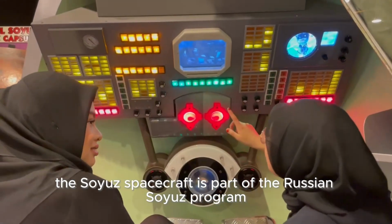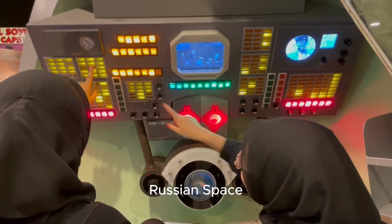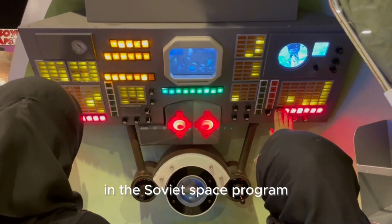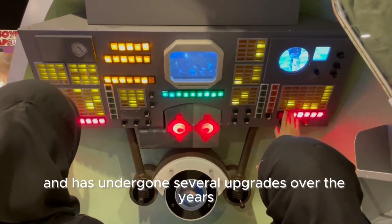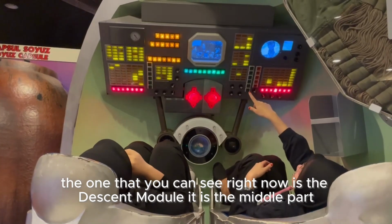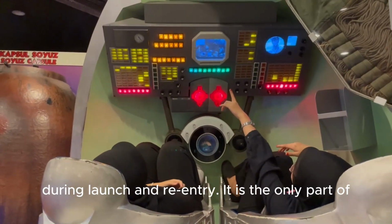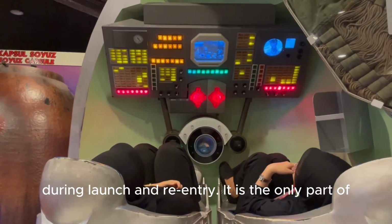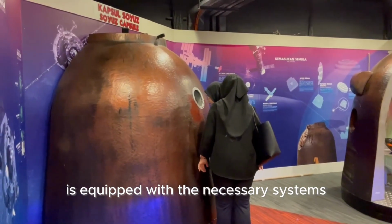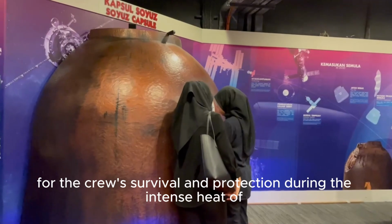The Soyuz spacecraft is part of the Russian Soyuz program and is developed and operated by the Russian space agency Roscosmos. It has its roots in the Soviet space program and has undergone several upgrades over the years. The one that you can see right now is the descent module. It is the middle part of the Soyuz and is where the crew is seated during launch and re-entry. It is the only part of the spacecraft that returns to Earth. The descent module is equipped with the necessary systems for the crew's survival and protection during the intense heat of re-entry.